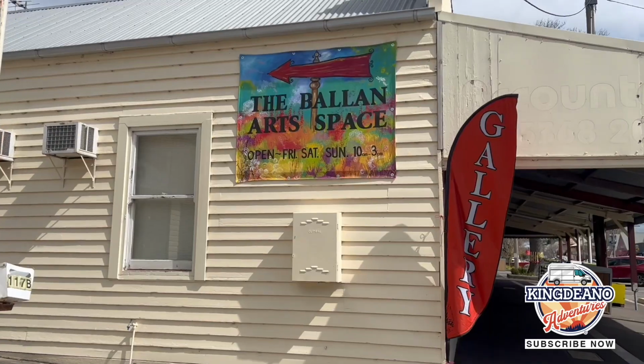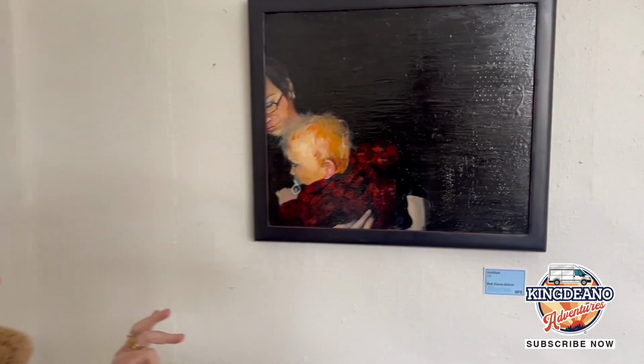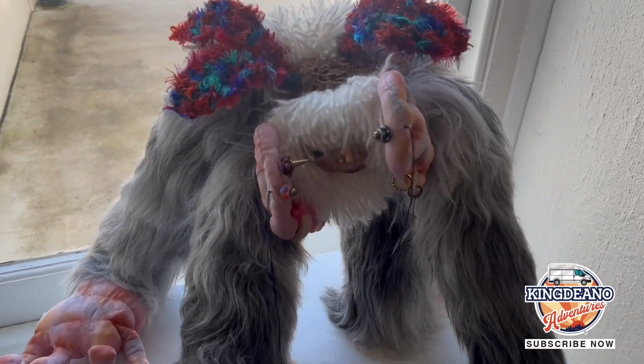After breakfast, we headed to the Ballan art space. We were lucky enough to meet one of the local artists that took us around and explained different pieces to us in their gallery and showed us their sculpture garden out the back.